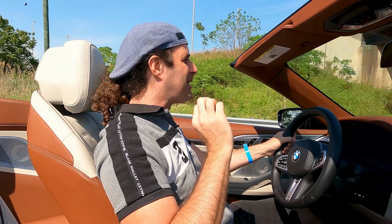Oh, here we go, New Jersey Turnpike. Get on here. Get out of this traffic, man. Nothing like having a supercar in traffic, you know? It is what it is. Visibility is annoying because of this here. This is really an annoying thing.